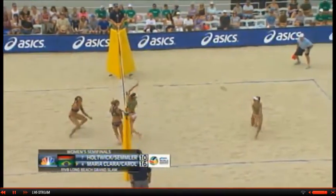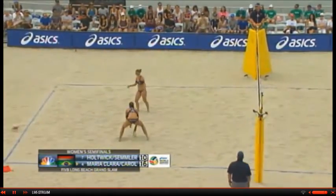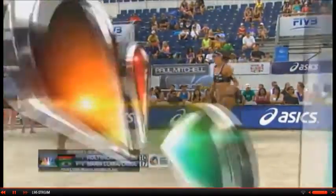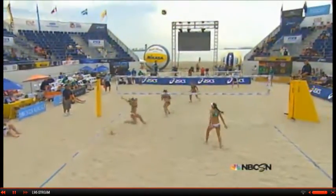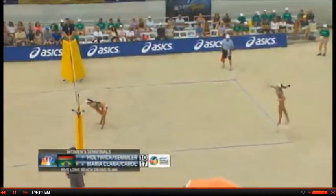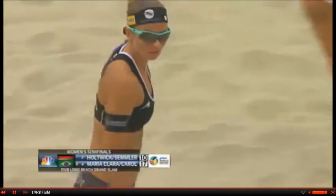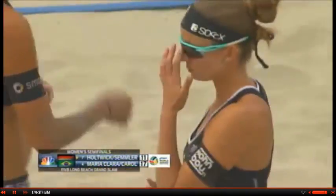Good move from Maria. She finishes in style off the net, but she hammers that one straight down the middle, nice and deep, putting both Holtwick and Semmler under immense pressure. License to swing, and she took it. That's good play. One thing Holtwick can do, she can hit just as good as any other player on the beach. She's one of the top spikers when she puts her mind to it.